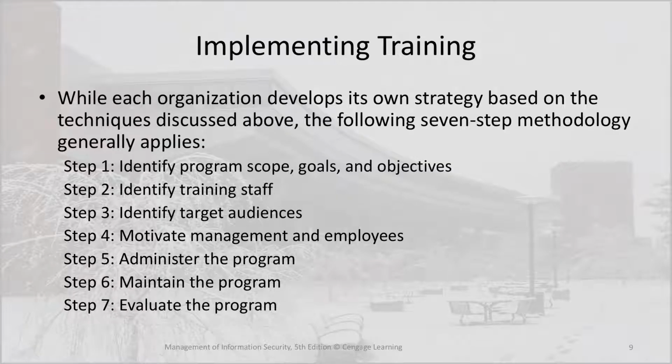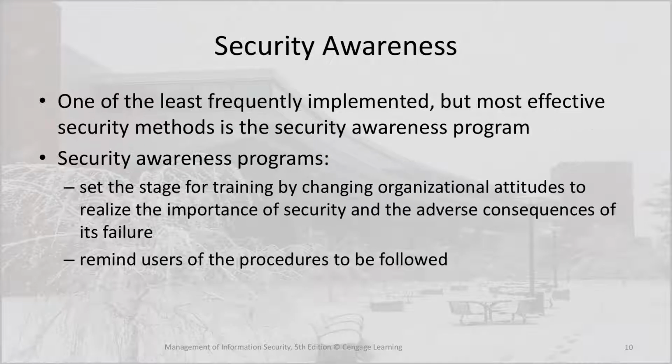Step 1, identify program scope, goals, and objectives. Step 2, identify training staff. Step 3, identify target audiences. Step 4, motivate management and employees. Step 5, administer the program. Step 6, maintain the program. And finally, Step 7, evaluate the program.